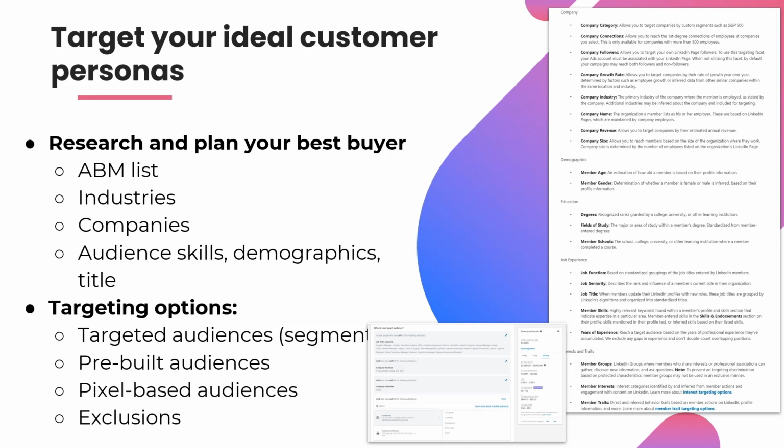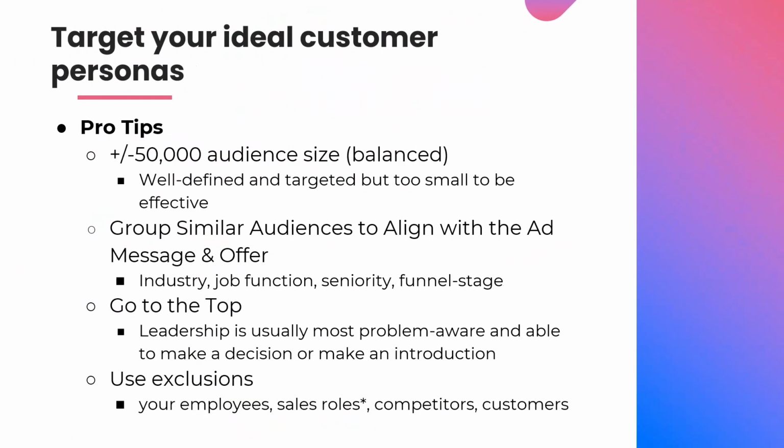You have pre-built audiences LinkedIn offers, like sales roles and C-suite, things like that you can choose from. Then you've got your pixel-based audiences. These are going to be like your lookalike and your retargeting. And then you also want to use exclusions. Just basic exclusions are going to be employees at your own company, or your current clients, or your competitors. You want to make sure you exclude those to not pay for that traffic.